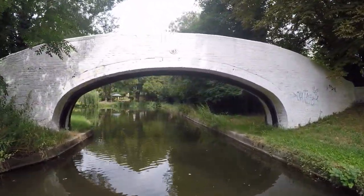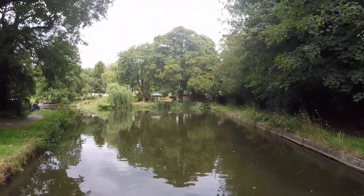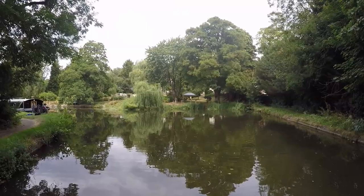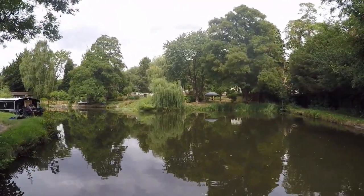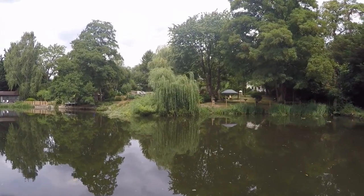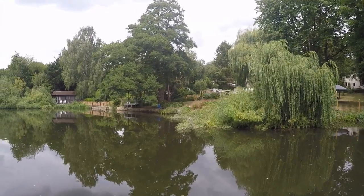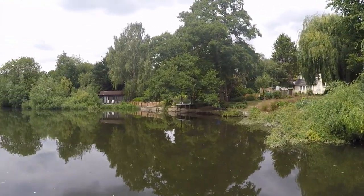This is Bridge 163, and straight after here is where the two wharves were. Now nothing remains of Grove Wharf and Lady Capel's Wharf. It's just a big wide area of the canal which you wouldn't even notice if you were just cruising along. But actually, what a fascinating place. Imagine the hive of industry that went on there.